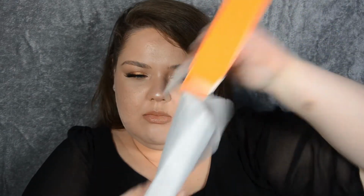Day number 4. Pretty light. I reckon it's some kind of lipstick. Lip Lava liquid lipstick with vitamin E. Ooh, what colour is this? Unleash. This is a hefty one.